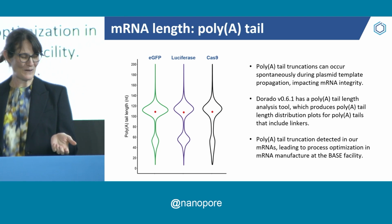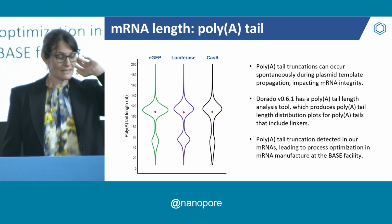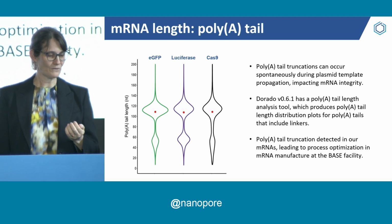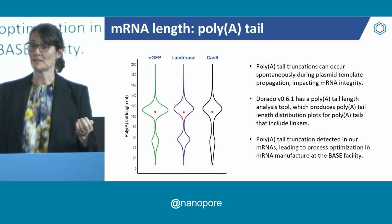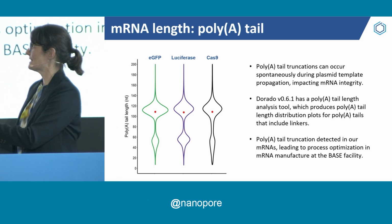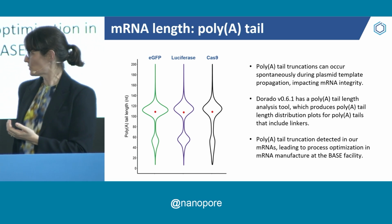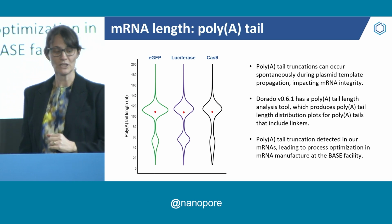We were also able to look at poly A tail length. Now these are plots that we generated. Basically what you can do is you can take the sequencing output from Dorado and you can identify whether or not truncations might have happened during the mRNA manufacture. What you can see here, these are mRNAs that were transcribed from plasmid templates. The majority of the mRNAs had a fully intact poly A tail at around 120 nucleotides.